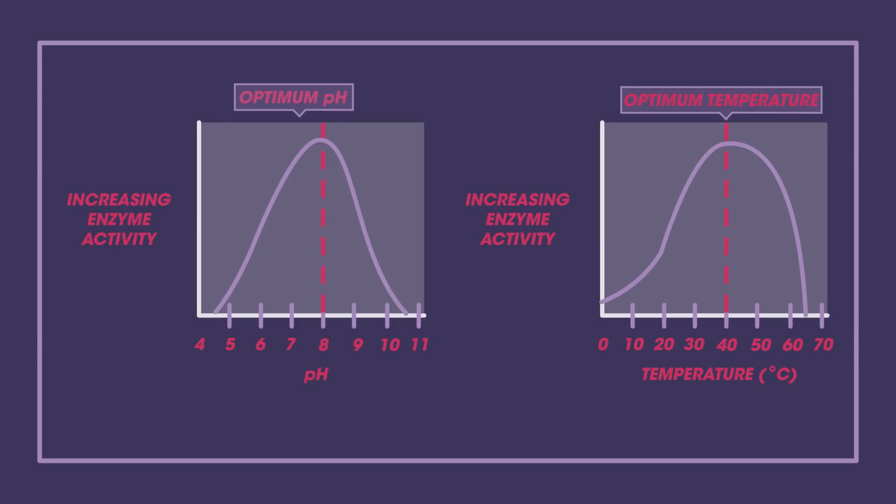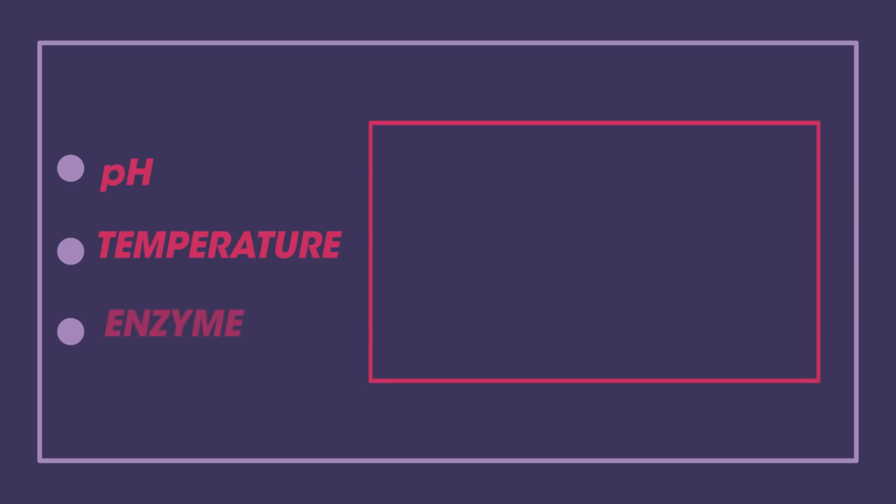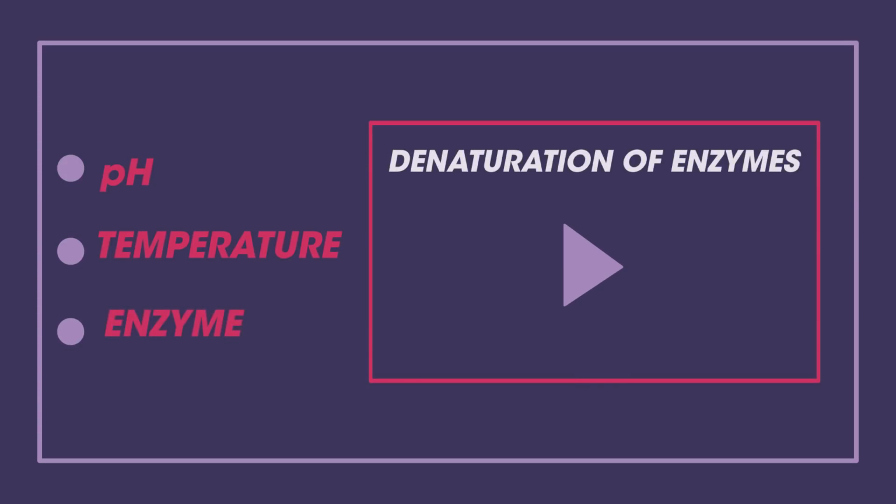Up to a point, an increase in temperature causes increased rates of reaction because there is more heat energy. More energy means more collisions. However, above a certain temperature, the rate drops off due to denaturation. We will look at the effect of pH and temperature on enzymes in our video Denaturation of Enzymes.